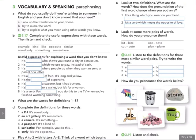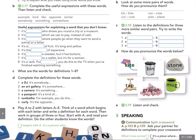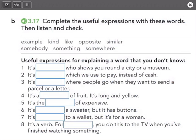Now, paraphrasing is something you do to explain a word. ¿No? Es una cosa que hacemos para explicar una palabra que no sepamos, ¿no? So, let's look at exercise B, and we are going to learn some expressions to paraphrase. Now, it says, complete the useful expressions with these words, then listen and check. So, the words are example, kind, like, opposite, similar, somebody, something, somewhere. So, useful expressions for explaining a word that you don't know.